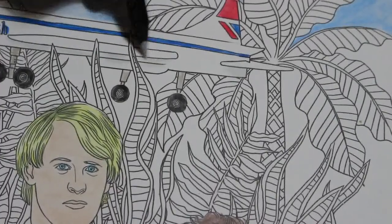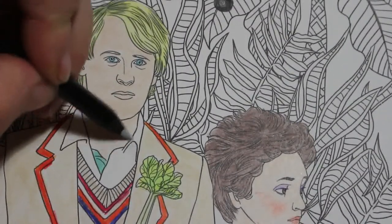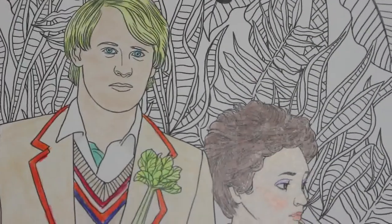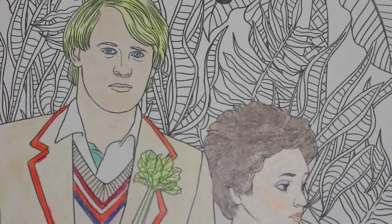So it just gives it a bit of definition, and I'm going to do the same on his shirt here, because there would be a shadow under there. So it would be a bit darker than the rest of it, and I'll just blend it in with some white later. Right, whoa. I am enjoying this.